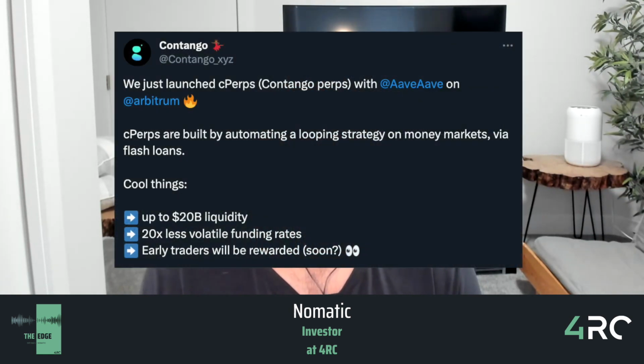So some of the highlights in that post were up to 20 billion in liquidity. That kind of solves your liquidity problem that you were just walking through. And 20x less volatile funding rates. And then there's also a cheeky little note about early traders will be rewarded soon. We can get into that a bit later, but maybe walk us through how all this is achievable and explain what's happening with Contango V2 here, because it does seem like a novel approach to perps. And as you're calling them, cPerps. So yeah, maybe walk us through that.